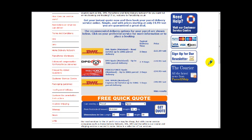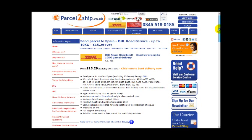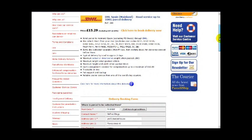In this particular case we have DHL, DPD and Parcelforce, but you'll notice that we also have two options from DHL, one which is a road service and one which is an air service. The air service clearly would be quicker, typically delivering in 1 day in this case, as opposed to 3 days for the road service. However, of course, the road service is cheaper. Simply select the option that you prefer from this list, and we are then at our booking page again. So the quick quote is a quick way of finding the appropriate services and getting straight to the booking.